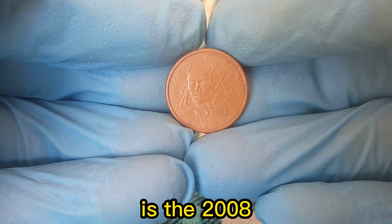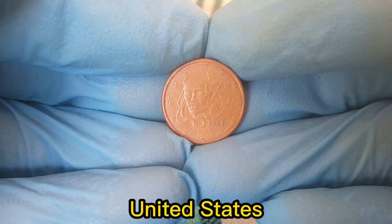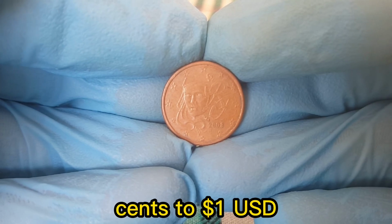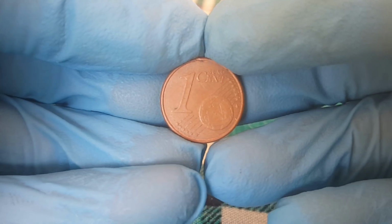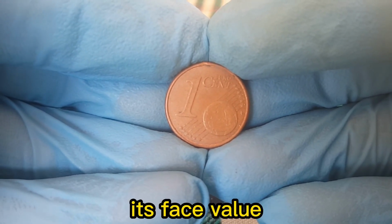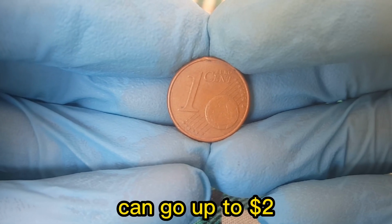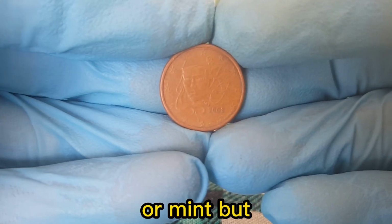So, how much is the 2008 €1 coin actually worth in today's market, especially in the United States? A regular 2008 €1 coin in good condition typically sells for about 30 cents to $1 USD depending on the country of origin and the interest level from collectors. That may not sound like a lot, but remember, it's up to 100 times its face value for a tiny coin many people overlook. For coins in uncirculated condition, prices can go up to $2 to $5, and in some cases, even higher if it's from a rarer country or mint.